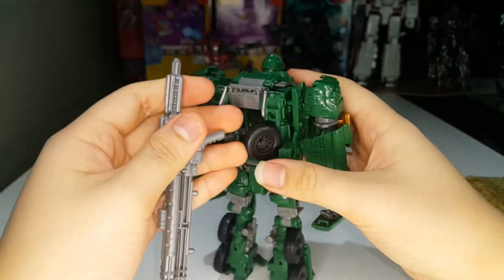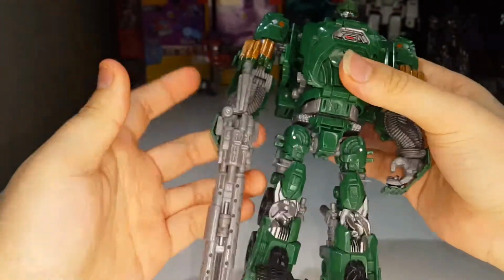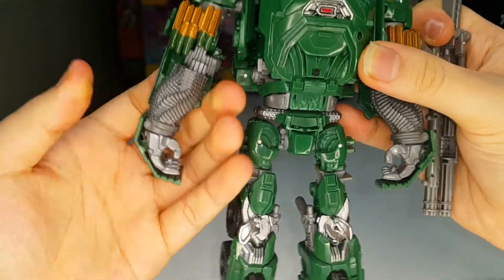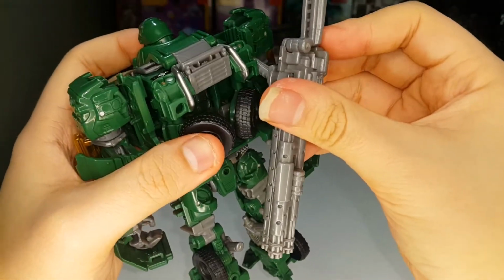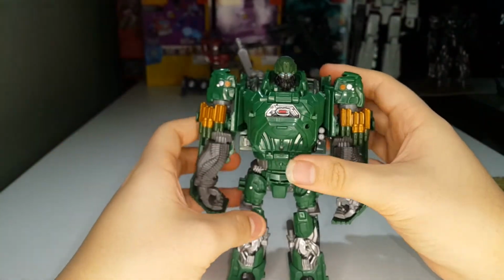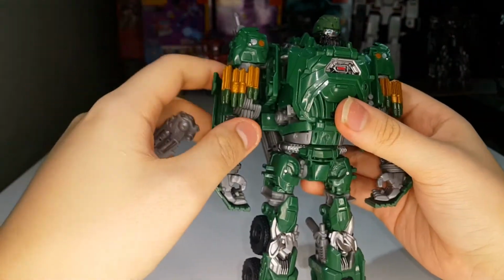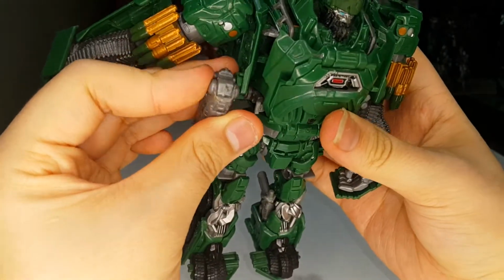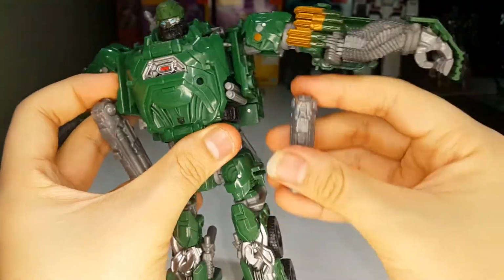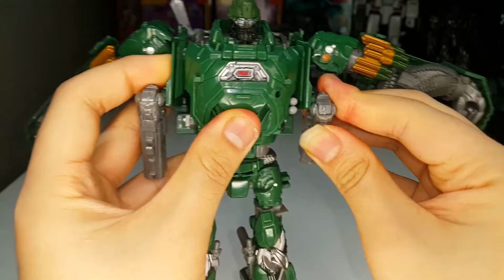And now this stores at the back. He can actually hold this if you want him to hold it, like so. But the proper way to store this is on its back. Just use either one of those two ports. These weapons have little posts right here, and there's the port right here. So this will just plug in right there. Let's take the other gun, just plug it in, just like so.